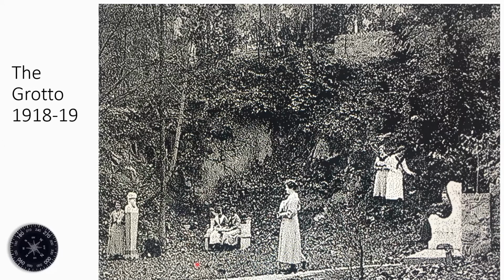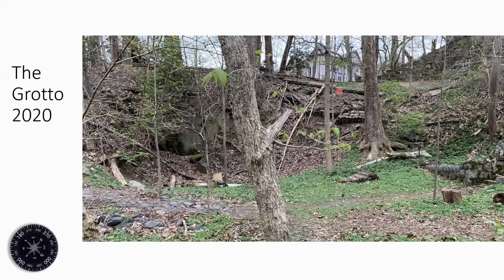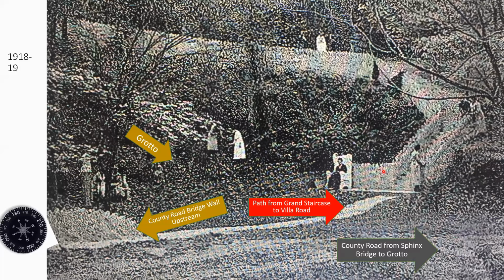Grotto at the time had lots of nice amenities, two benches, a pedestal with a Greek statue on it. And here you get just a sense of the fact that the hillside walk ended with a nice switchback walk with a stone wall. The elements of that switchback walk are still there, gradually falling into the glen, and there are elements of that stone wall also falling into the glen. And notice that because of the erosion, the grotto is considerably filled in. This stone wall that is part of the structure of the grand staircase is substantially filled in. Obviously, you wouldn't have room today for a bench like the one that was there in the 1918-1919 era.